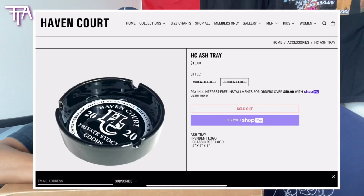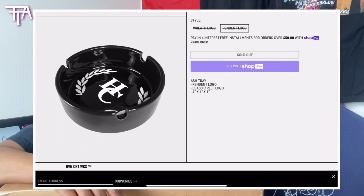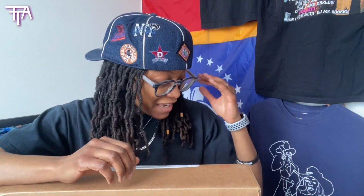I've been a follower of Keezy for a couple of years now, and I really want me a Haven Court piece. The only piece I had before this one was one of the ashtrays, and when I moved, I was going to display it on my wall so when I do my whatnots and stuff, people can see it. Tell me why, I came home and it was just in shambles and pieces on the floor.